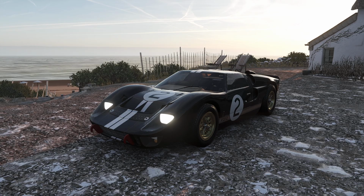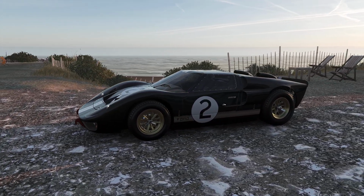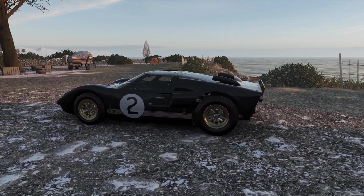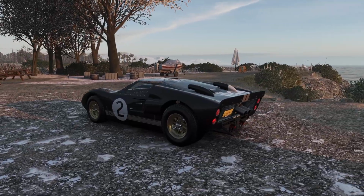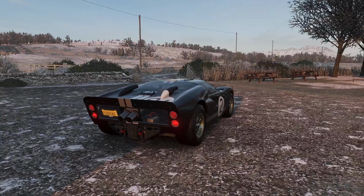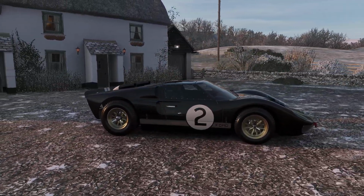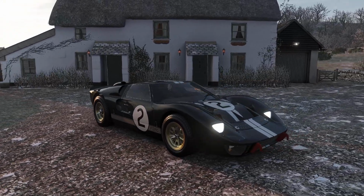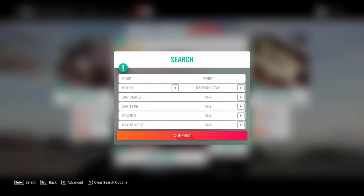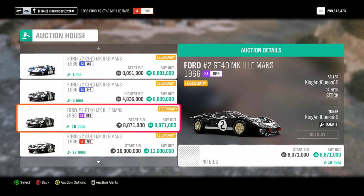And the last, given the rarity and the price in the game, we have a legendary car, a classic, the 1966 Ford GT40 Mk2 Le Mans edition. Basically, this is a living legend, as Ford managed with this car to beat Ferrari at their own game, which was racing at that time. And this one as well sells for around 8.8 million.